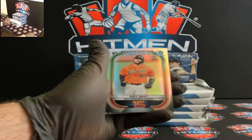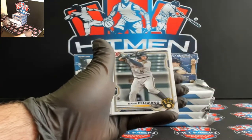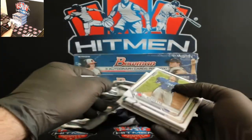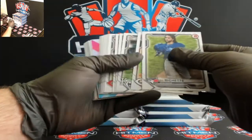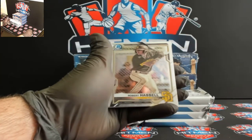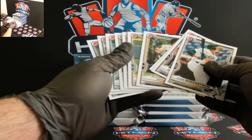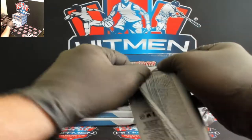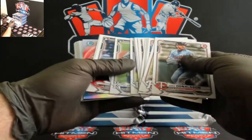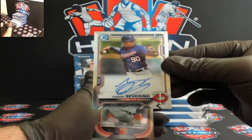Lacey, Aaron Judge, Joey Bart, Brujan, Rushman, India, Alcantara, Yasniel Diaz. Emerson Hancock, Torkelson, Julio Ramos, Hassell, Blaze Jordan, Jordan Adams, Dax Fulton, Trent DeVoe, and that's your paper. Joe Adell, you got Junior Severino for the Twins. There you go, the Twins.